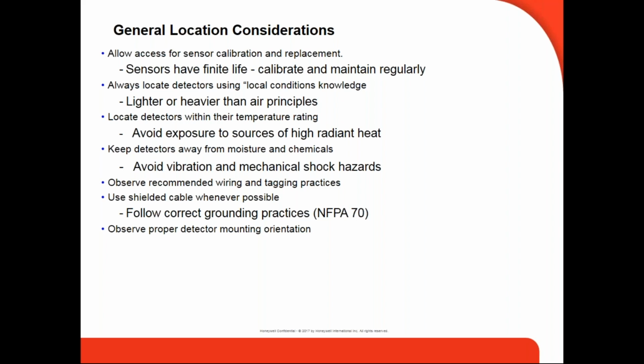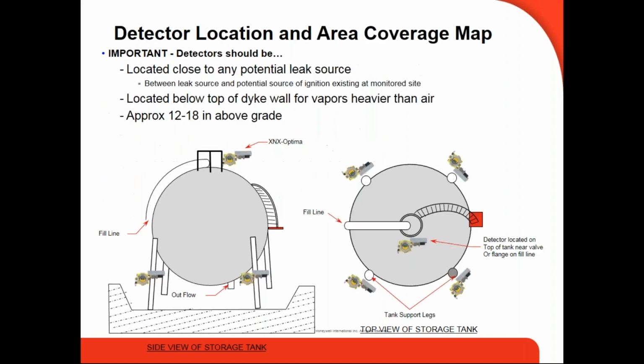And then always observe your detector mounting orientation. Make sure it is within compliance. So a couple of suggestive areas here. We're going to use a tank farm for a couple of examples for outdoors. First and foremost, you want to locate where the leak points are, as well as where the ignition sources are, and so on and so forth, as we discussed.